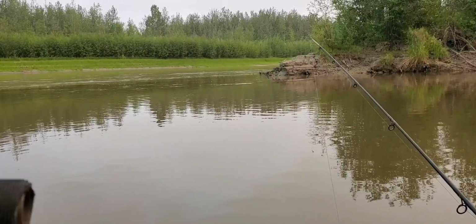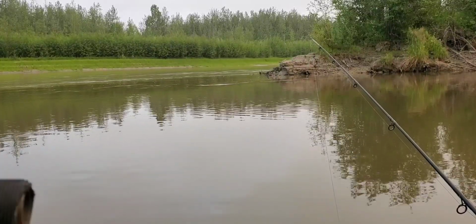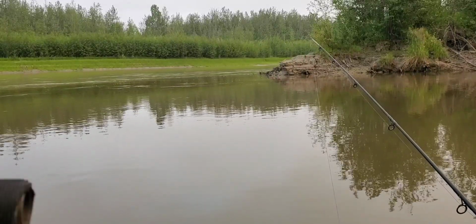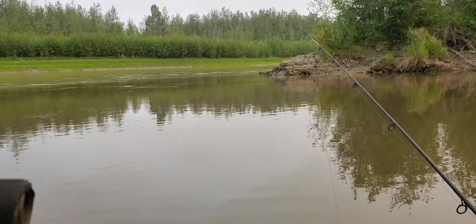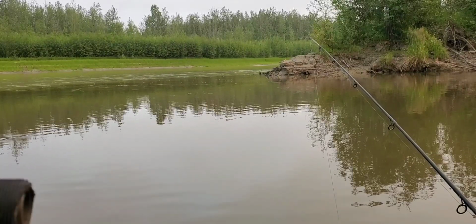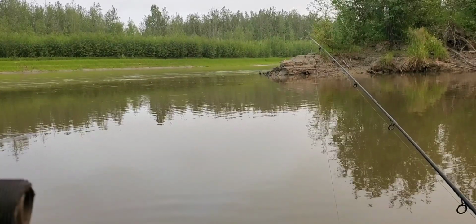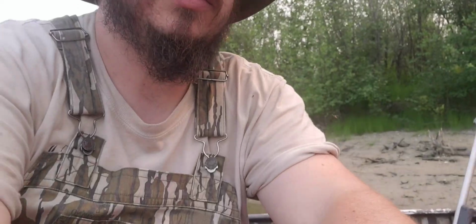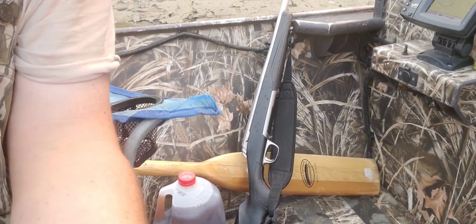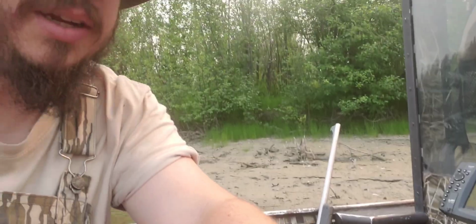We're also on bear watch because we can shoot bears. Actually, you can shoot bears in the interior. In our area, you can shoot a bear all year round. If you see it, you can kill it, as long as it ain't a sow with cubs, or a cub. So I got a 375 H&H, my Browning X-Bolt, right there. I got it ready to go. 300 grains of bear medicine.